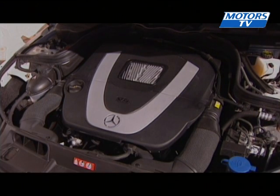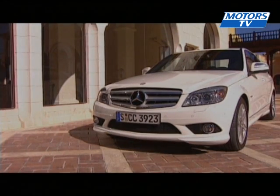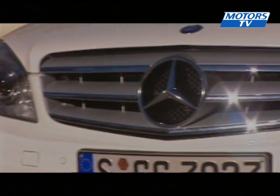The AMG version will arrive later down the road, and while waiting, there is the AMG Pack, which isn't much more than a window dressing with its purpose-built bumpers, lower bodywork, and wheels.